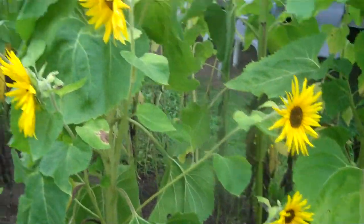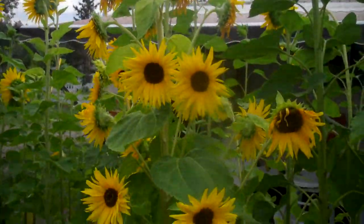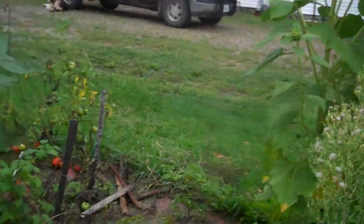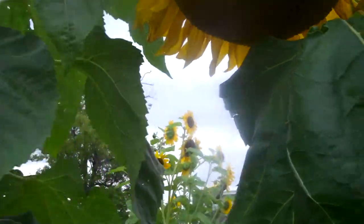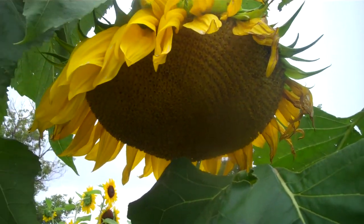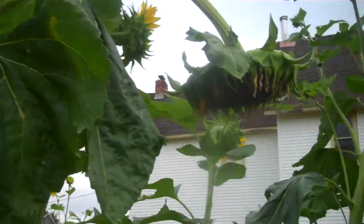This one plant here has probably got 2 dozen flowers on it. There's another one similar. When they grow and get big, they just can't keep their heads up anymore, and they bend right over. That one there is about, well, I'd say close to a foot, close to 10 inches. And you can't ask for better than that.